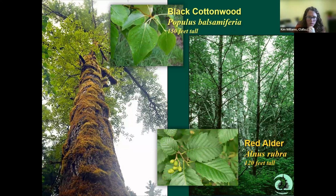You need red alder if you're trying to build up a forest, because they could live up to 100 years, but more like 50 years, and then they biodegrade very quickly into the soil. A really great tree to put in. I feel like it's kind of the forgotten tree. They're really important to forest health.